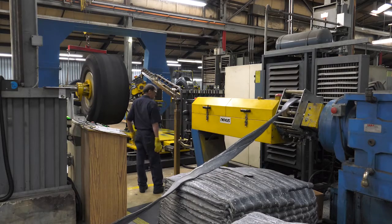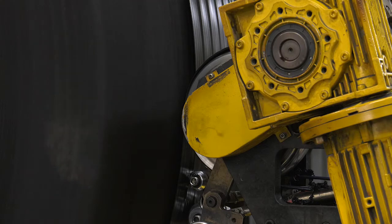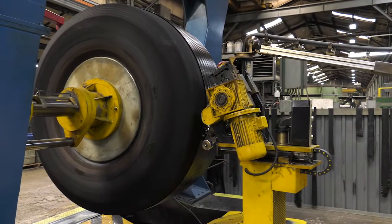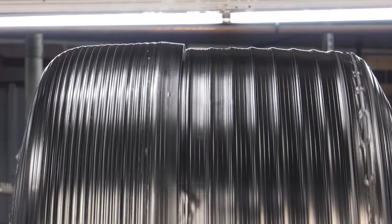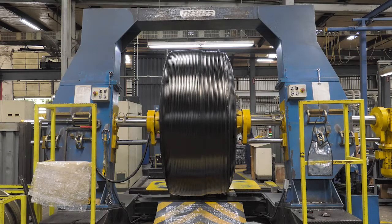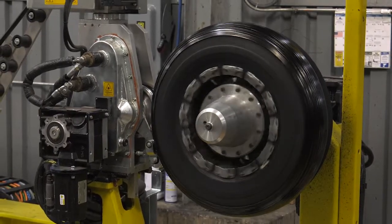The other type of retread is called mold cure, because the final tread design is molded into the tire after thin strips of raw rubber are wrapped around the casing to precise specifications. Once the casing has reached the final dimensions, it is cured in a press similar to the way that new tires are produced.